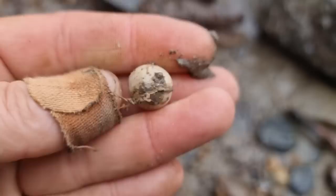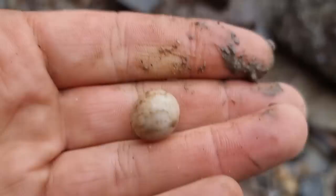Now that is a little Victorian clay marble. It's like a stone, but it is in fact a little clay marble.